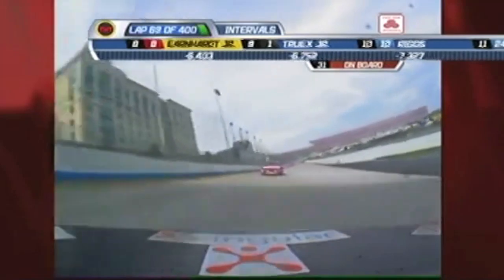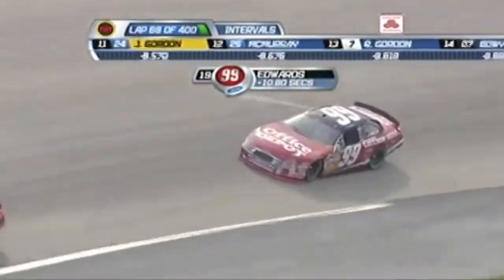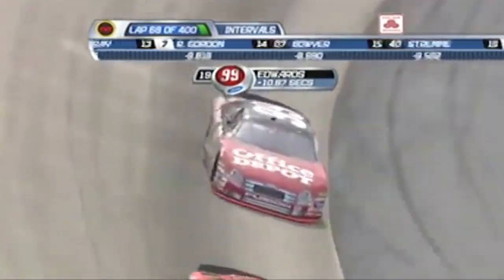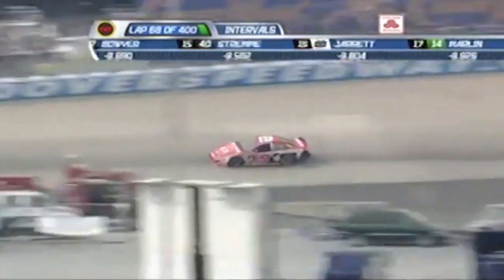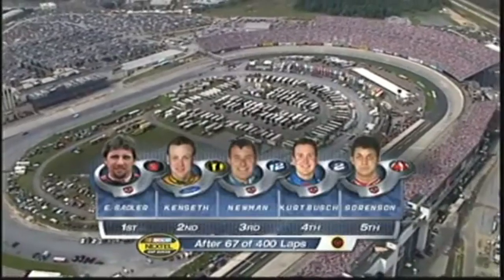I don't think so. Tony Stewart in the 20 car has returned to the track. He's in the 41st position, 54 laps down. Elliott Sadler is the race leader. Used pit strategy, a 2-tire stop, got him out front. He leads Kenseth, Newman, Busch, and Sorensen at Dover.